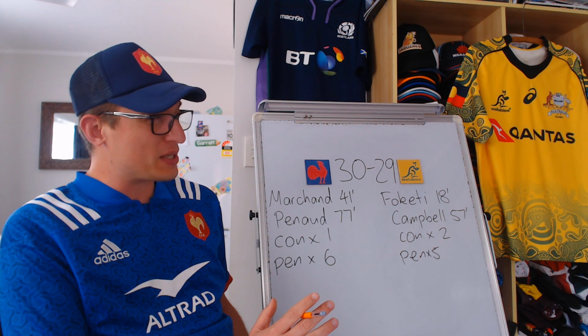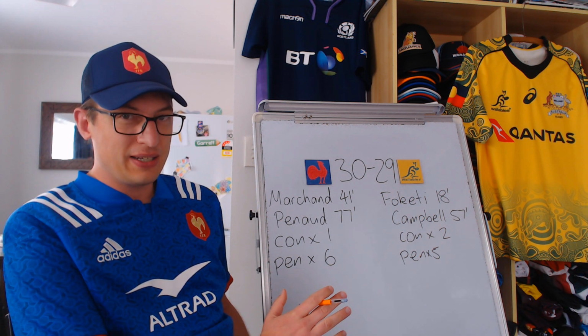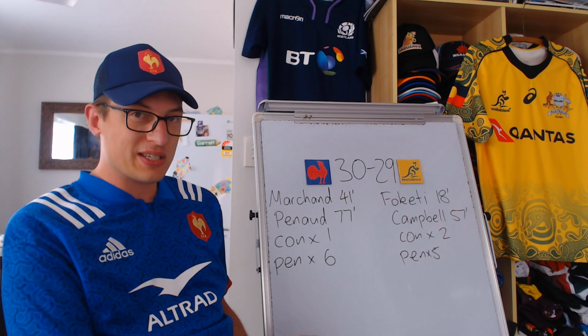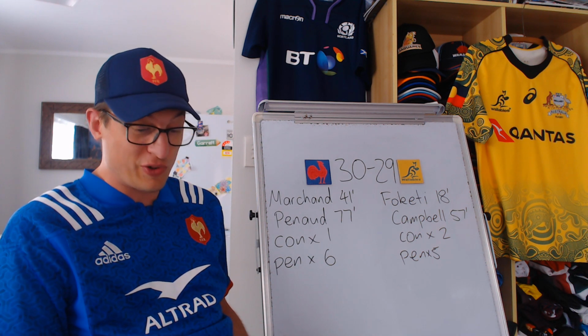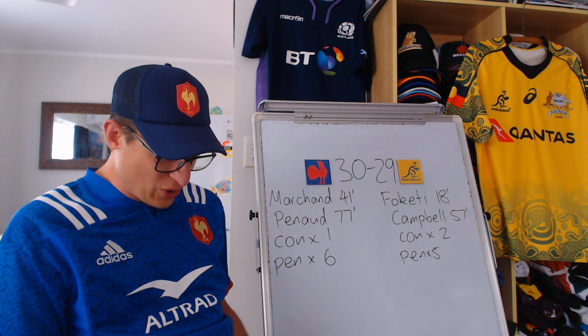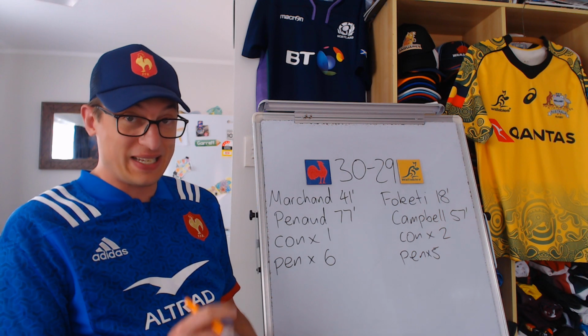He kind of keeps Moefana having to stay out on the wing, not to bite in, and he just kind of glides between the two French defenders. And yeah, man, it's a great try from the Wallabies and a great conversion from Foley from the sideline. Puts them in front 23-22. And then they get another penalty at 65 minutes when the French guy goes off his feet at the breakdown.